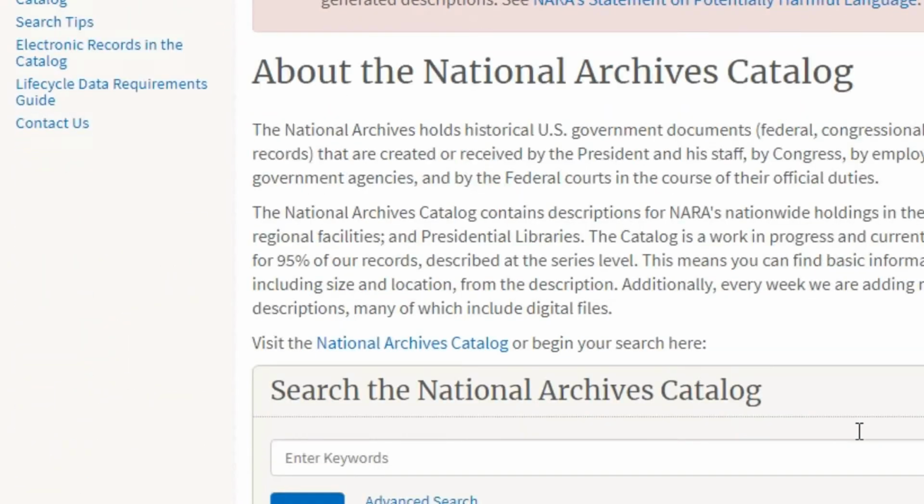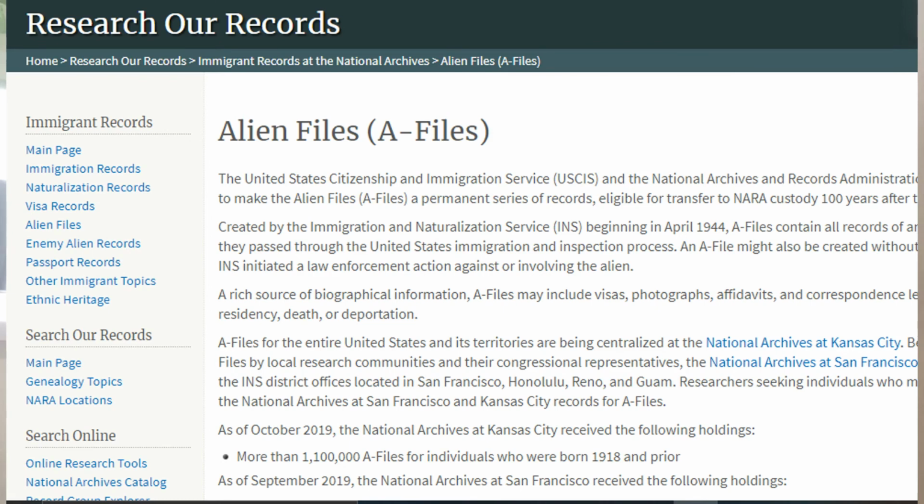The National Archives, available at archives.gov, contains a lot of useful genealogical sources, but one of the most useful are their A files. So immigrants to the United States who became naturalized after the year 1944 had these documents called A files, which contain a huge amount of information, and the only caveat is that you have to look for it to make sure it exists through archives.gov's database, and then you have to pay a fee for them to retrieve it to you.